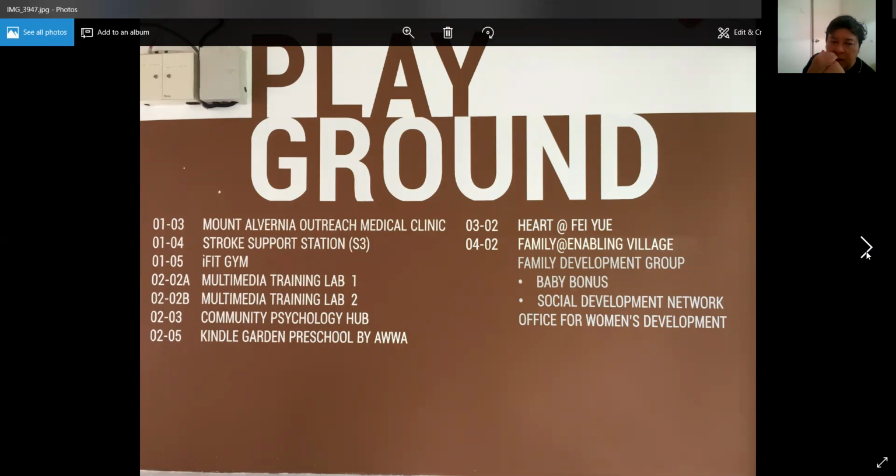These are some of the programs or facilities that are available at this area, called the playground area, including the multimedia training lab. So this is why this enabling village is a focal point for expansion of training and employability efforts. Pilot new models and provide best practice on training, job assistance, and work integration. So it's for persons with disability to come and be trained here. Also, there is a kindergarten, there is a family development area, so it's for children as well, and older persons, and a specific one for stroke support station.